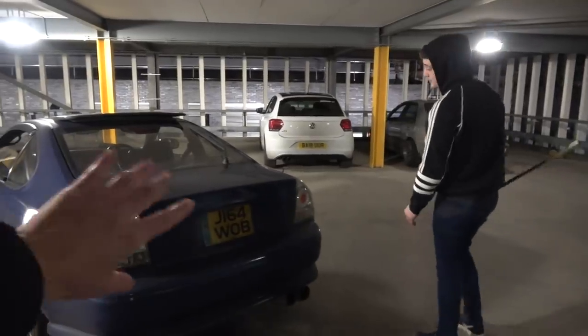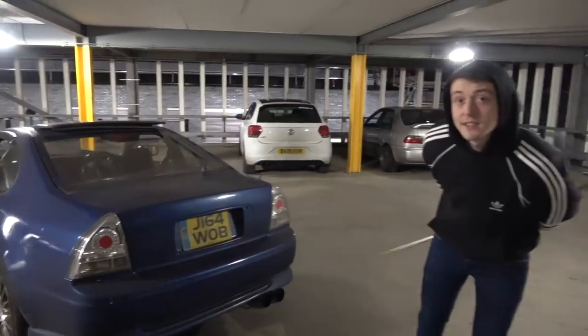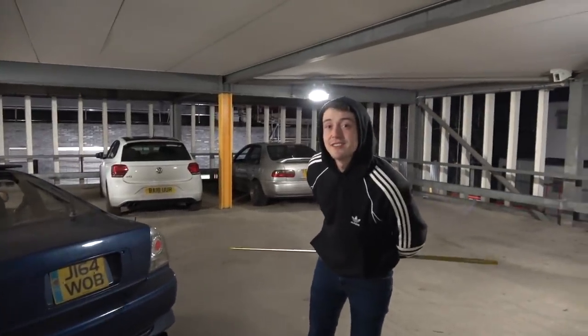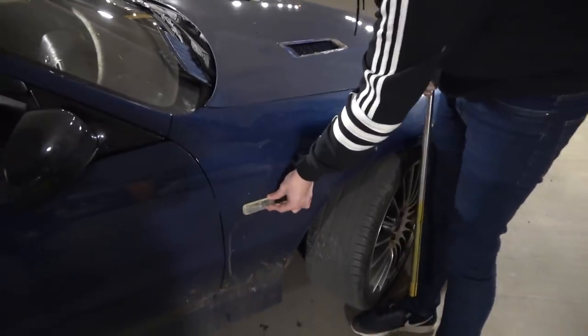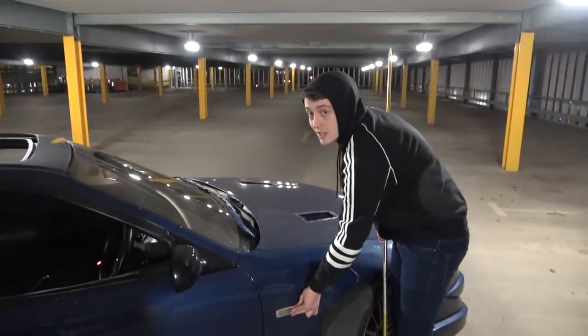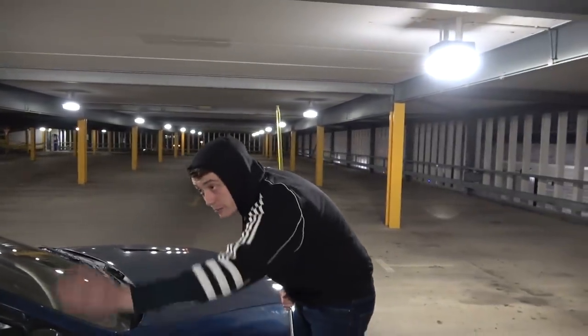I see you've also gone for a slightly different font on the number plate as well. Comic Sans, Microsoft Word. If you know, you know. If you drive above 10 miles per hour, that pops out. It's because sometimes I'm going too fast, the car's hard to see, so this sticks out a little bit more, so when I am indicating, people know.